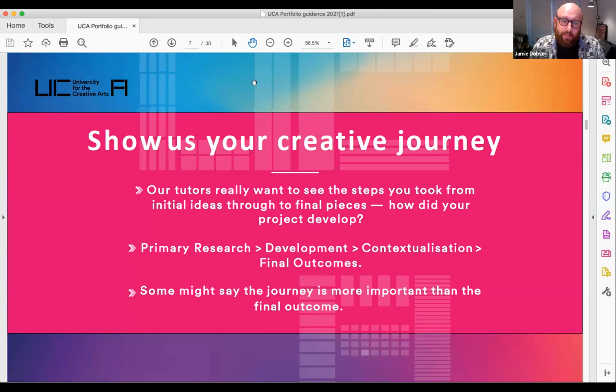It's very likely you'll have an idea, you'll do some research, secondary research probably to start with, where you'll look at things in books, look at things on Pinterest or online. Ideally then you do some primary research, and so you go out and find things, or you're doing material research where you're trying to work out how materials might work for you. Through this research, your ideas will develop.